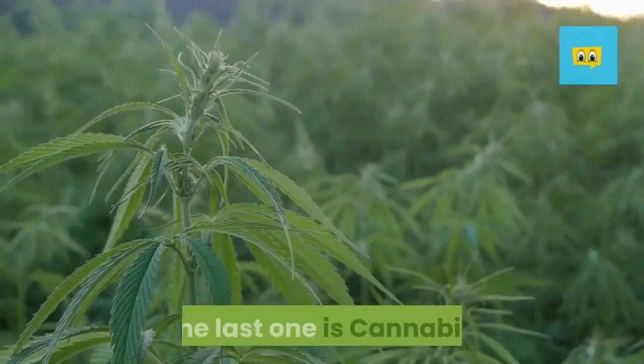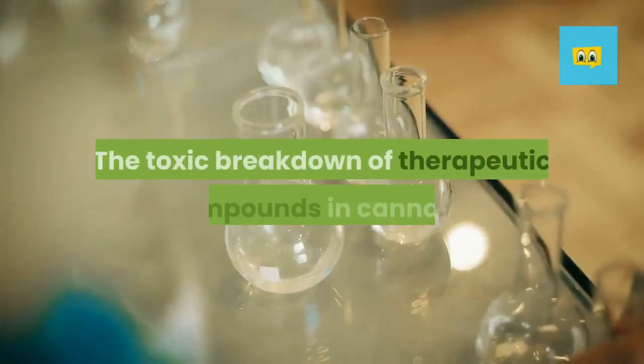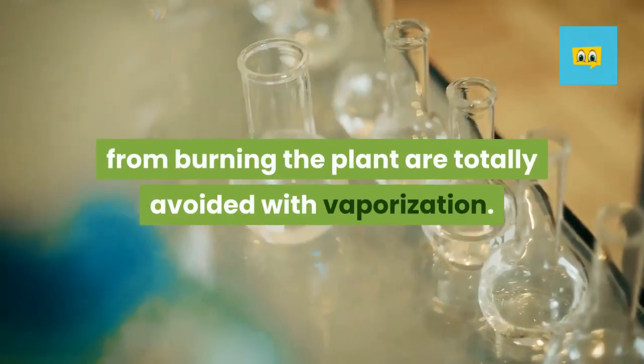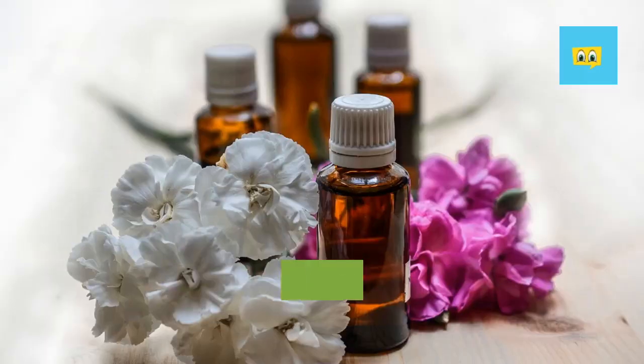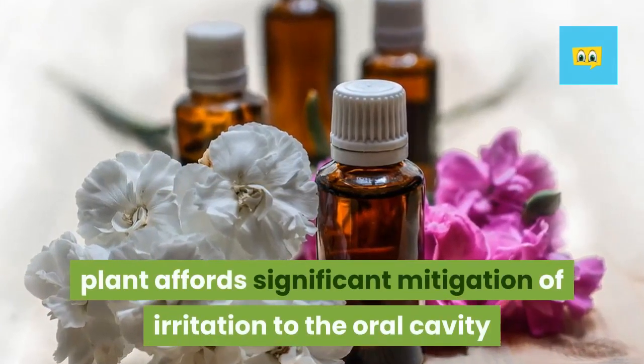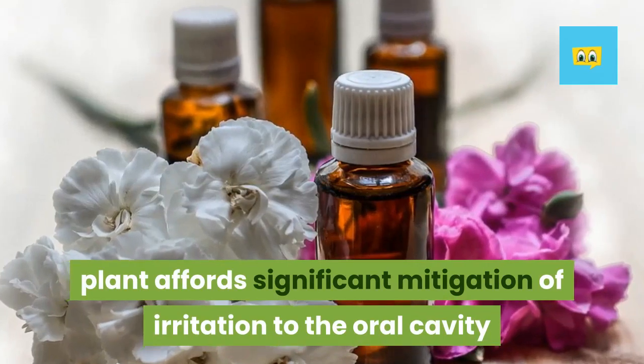The last one is cannabis. The toxic breakdown of therapeutic compounds in cannabis from burning the plant is totally avoided with vaporization. Extraction and inhaling cannabinoid essential oils of the unprocessed plant affords significant mitigation of irritation to the oral cavity that comes from smoking.